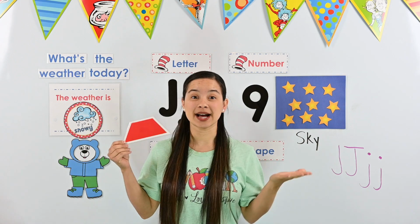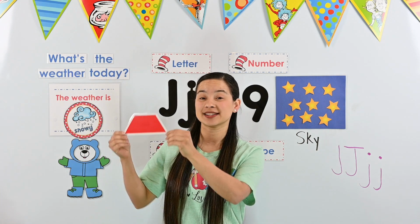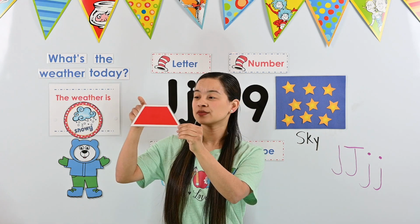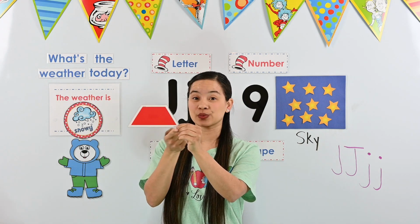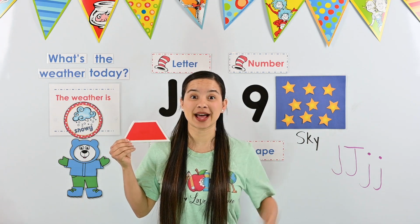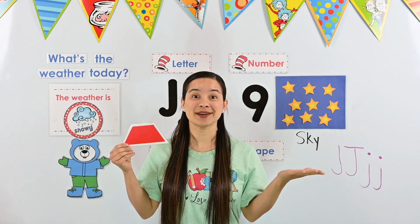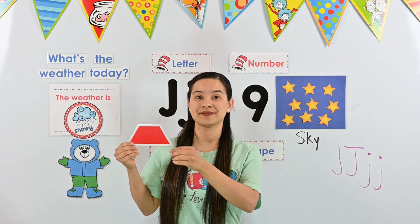Let's see how many sides and corners a trapezoid has. Ready? We'll start with the sides. 1, 2, 3, 4. How many sides does a trapezoid have? A trapezoid has 4 sides. That was the last number we said when we counted.